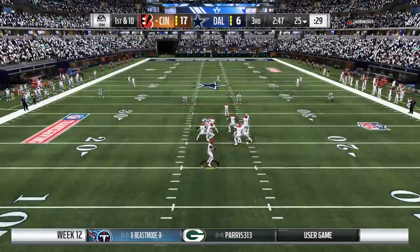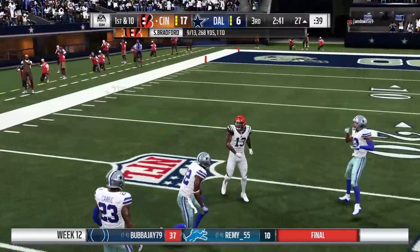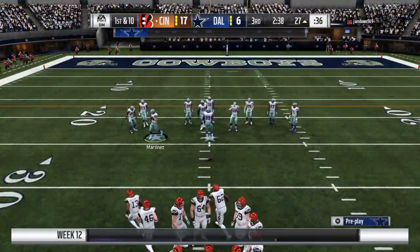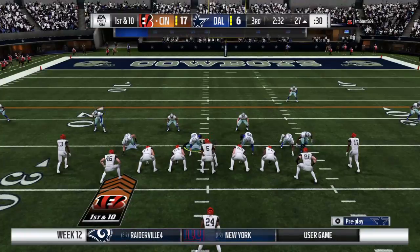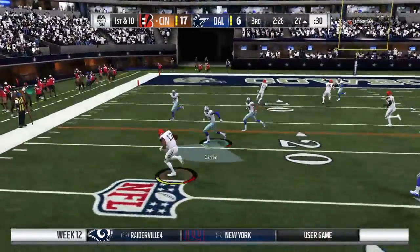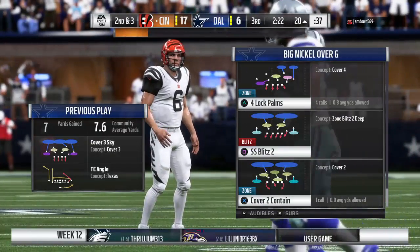To throw is Bradford. He'll let it go deep for Beckham. And that's caught inside the 30. A big play there for the Bengals. 48 yards. That's a big-time pitch and catch right there. And, partner, I remember the days when quarterbacks would try this. They were holding their breath. But nowadays, they're counting on their receiver to be just a little bit better than the defensive back when it's one-on-one and the ball's in the air like that.